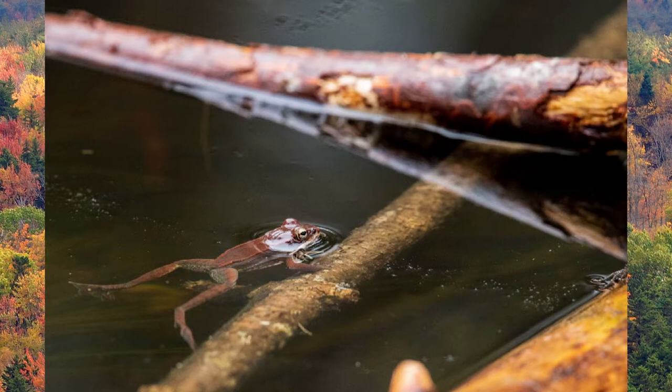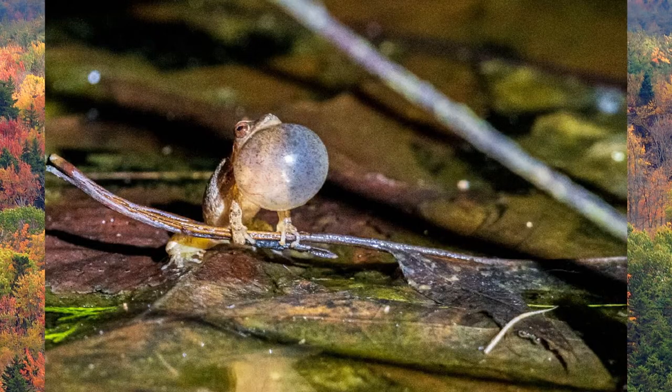But this is where they're mating and laying eggs in the springtime with the wood frogs. And then a few days later, the other frogs will do this. But I took this picture this spring because they're going to be laying eggs in here. And then here's the other famous frog in the spring.